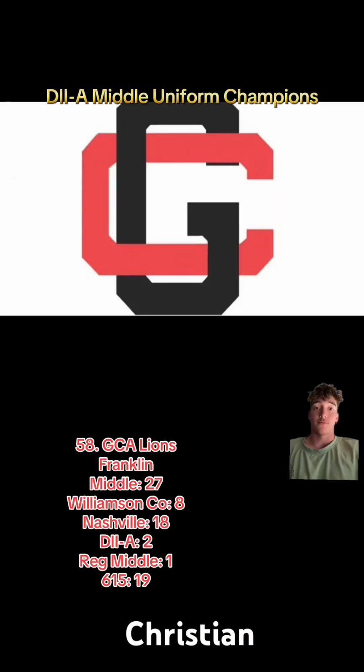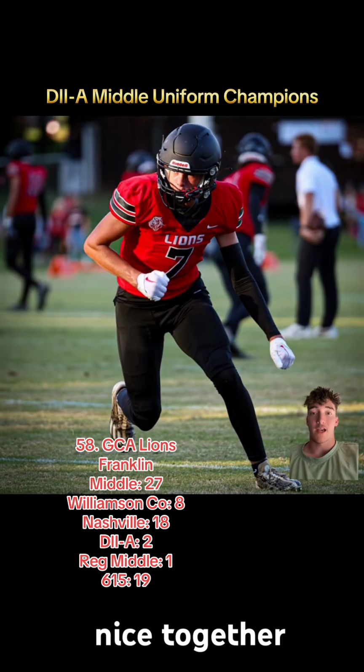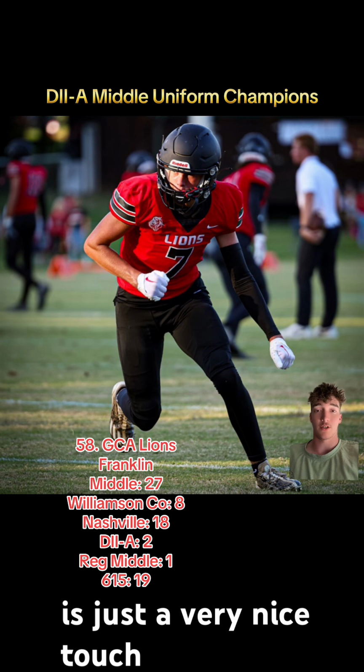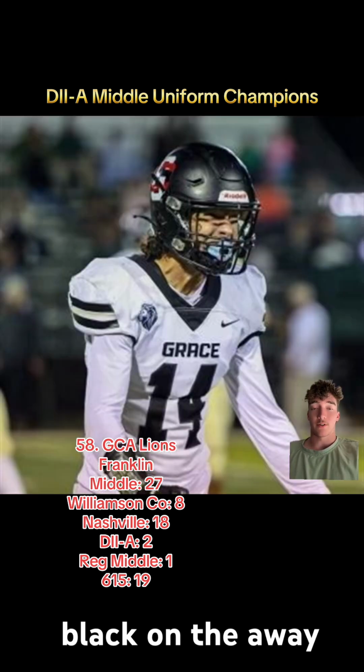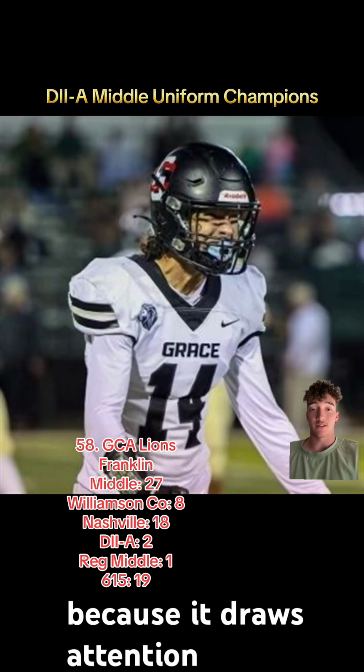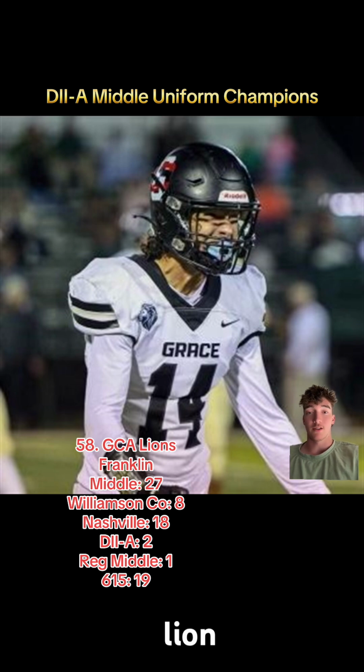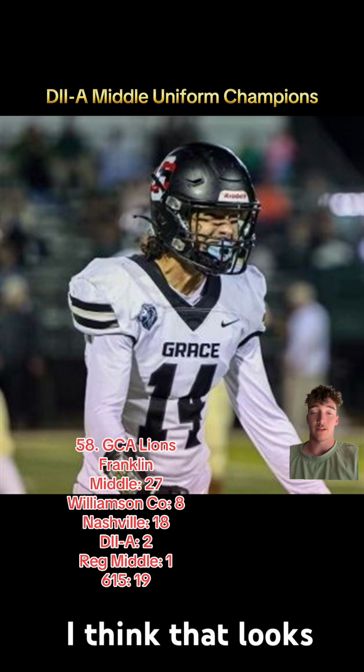First up is GCA Franklin. The red and black look really nice together, and this thin white outline around all the black parts is just a very nice touch. They go a simple white and black on the away uniforms, and I think it's really good because it draws attention to the logo on the helmet. I also really like how they have this lion logo on the chest on both jerseys. I think that looks nice.